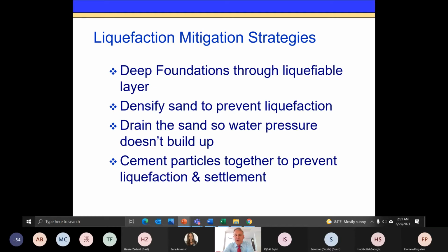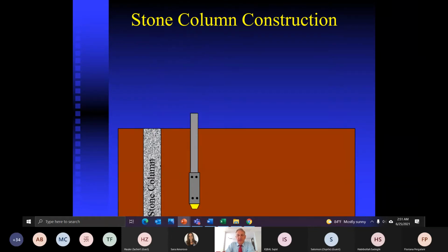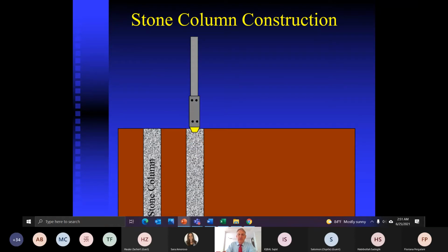More commonly now in the United States, we're using soil cement mixtures to create panels and columns that give increased lateral resistance to prevent liquefaction and settlement. So I'm going to focus first on stone column treatment, which has been very common but can be a problem in certain cases. The idea with stone columns is we can vibrate a probe into the ground, and then as it's withdrawn, we can inject gravel to create a dense column of stone, and this process is repeated on a grid pattern so that we also compact the soil within the area enclosed by the stone columns.